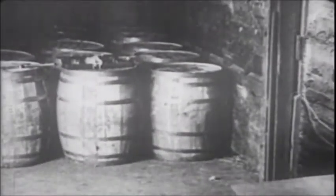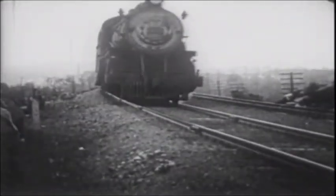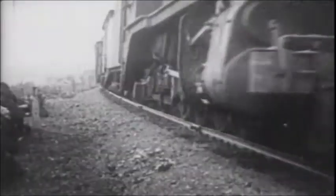And then they dump it, and each barrel is weighed. Here you see them lifting up and weighing it. And then he'll mark it. Now they're ready for shipping, en route to seaboard. This would be a load of finished product being shipped overseas.